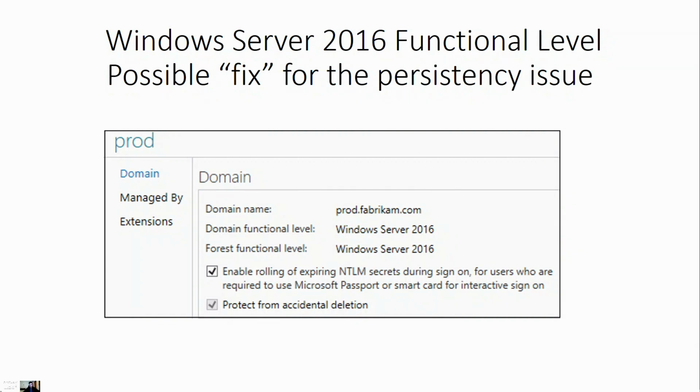Another solution that they offer is to do it manually: just untick and tick the smart card is required attribute in all of your smart card users. You can do it with a script, but again, it's not a good solution. Yeah, Paul likes to do it manually.